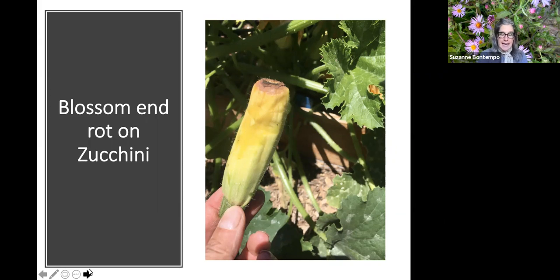Now, if this is the case, there are wonderful tutorial YouTube videos online that you can watch that will teach you how to pollinate. You can hand pollinate with a little paintbrush, the male to the female flower, if you are having this problem, or just plant some more flowers in the area. The pollinators will take care of it for you.